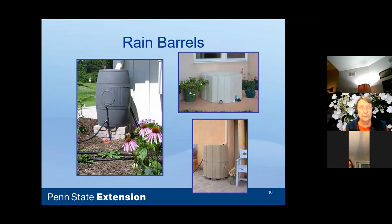You could put it on the ground or on a surface like over here. But if you're going to lift it up so you can put a bucket or a watering can under it, please remember water weighs a lot. A 55-gallon drum is easily going to go over 400 pounds. So whatever you're going to be putting this on, make sure it's good and stable. Also, make sure it is stable for the sake of everyone's safety. You don't want it to be top-heavy and topple over.